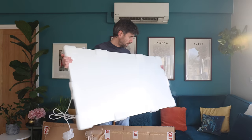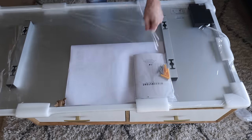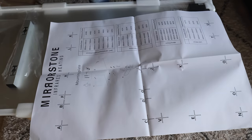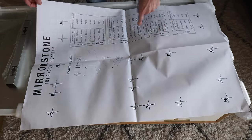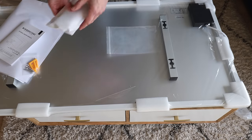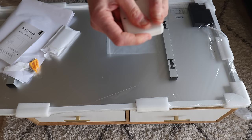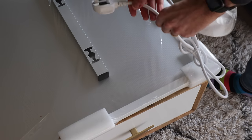One freestanding panel. Here we have the legs, or the feet, whatever we want to call it. If we open this, you'll see there's a piece of paper here with all the mounting instructions on there and some areas that you can mark on the wall or the ceiling if you're going to put it on the ceiling. There's a manual, of course. Screws and wall plugs if you're going to mount it somewhere. A remote control, which needs two AAA batteries. And just on this end, we've got a normal plug, of course.